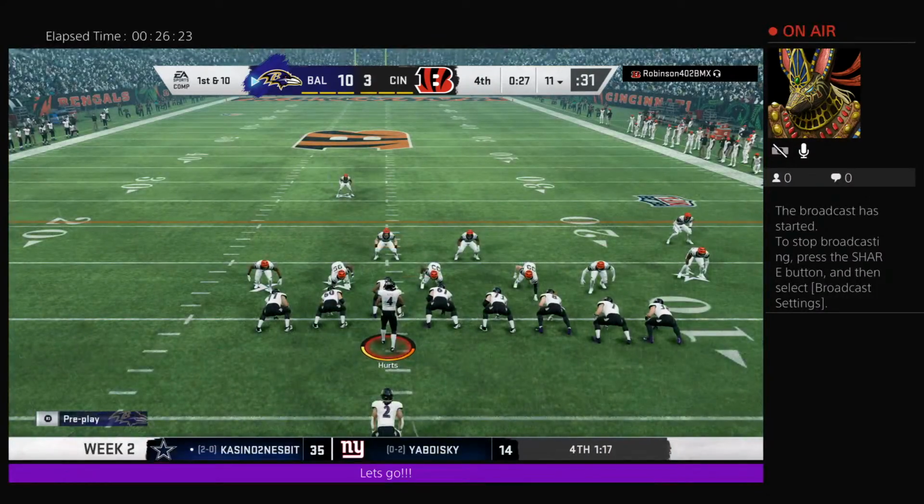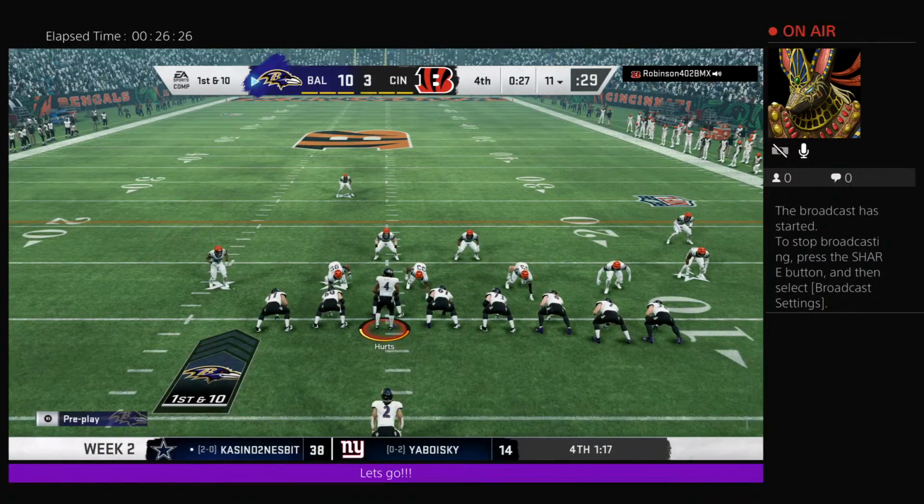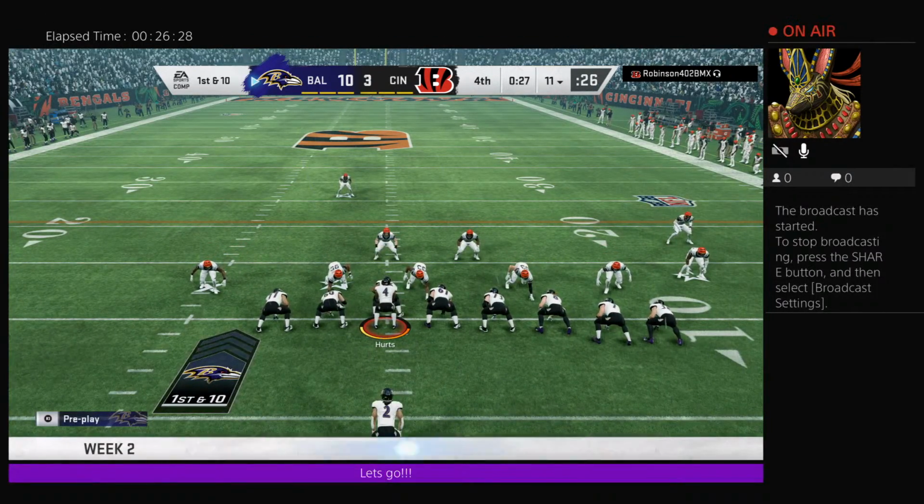And that's what I'm going to focus on with you because you teed it up really well. Finally get to the red zone. So there's got to be a little bit of frustration.